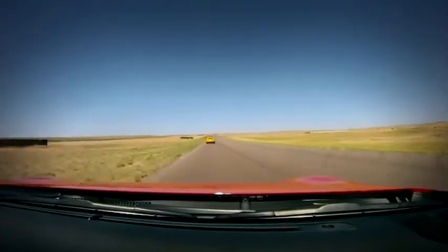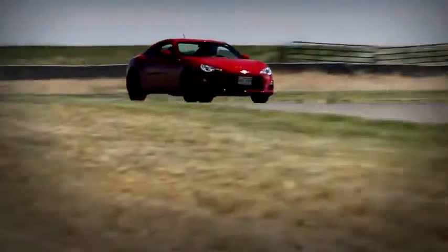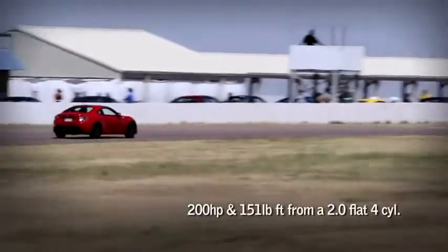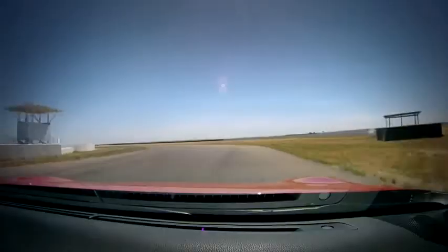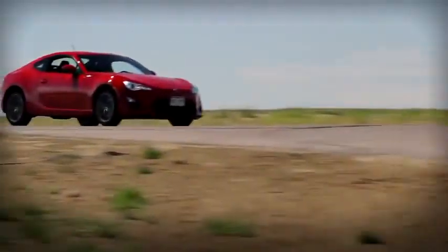Do I wish for more power? Yeah, on some cars, but on this one, I don't know that I do. I think it's pretty good. It doesn't sound like very much, but let's be honest, this car is pretty light to begin with. I can't believe I'm going to say this, but this FRS has the best steering feel of any car I've driven short of the Lotus Elise. It's that good.